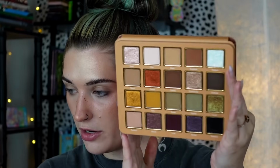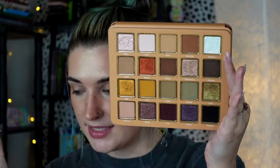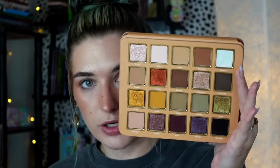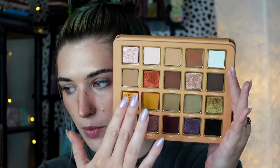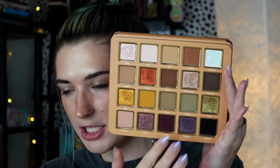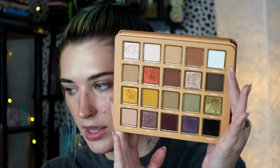Let's move on now to the Nudetrals palette. I'm honestly so stoked. I love the dusty desert vibes in this palette. It's so pretty. I'm so attracted to the mustards. Obviously, this is one of my favorite colors in the entire world. And I also want to play with some of these purples. I just think that would be a fun combo. So I think that's my plan today.